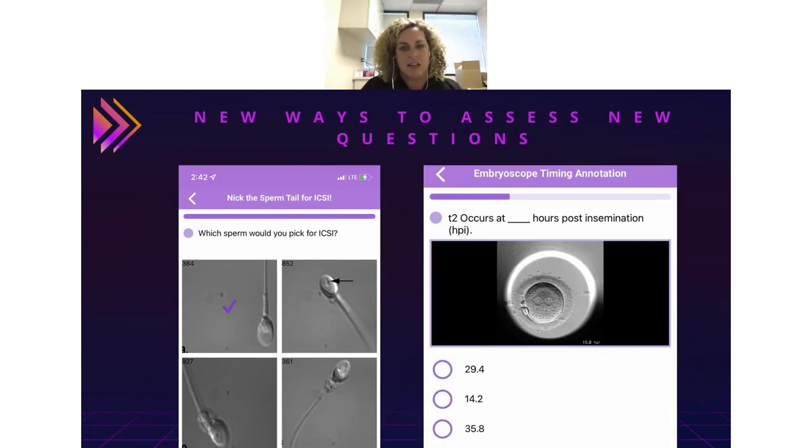Some of the other interesting things that we're starting to develop now could be like, which sperm would you pick for ICSI, or where would you nick the tail? And some brand new assessments that we're developing for automated robotic equipment. So if you have a time-lapse incubator in your lab, is anybody surveying how their embryologists perform with annotation against the instrument? It's an interesting question, because we really should be trying to develop these new competencies as our technology shifts in the IVF lab. So how do we do this competency assessment with brand new pieces of technology that might be less than a few years old?